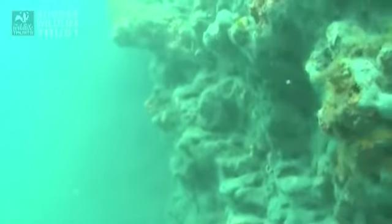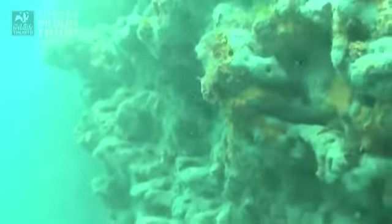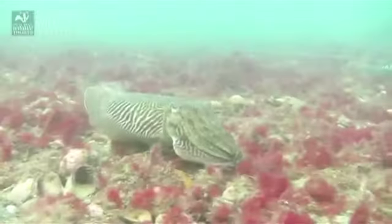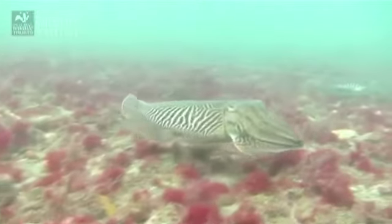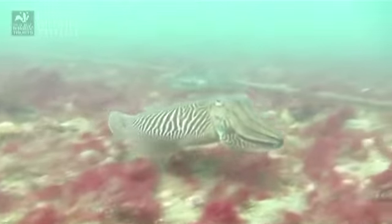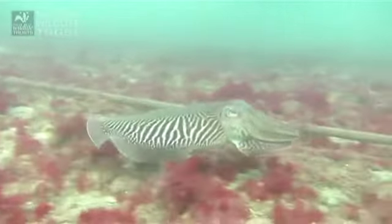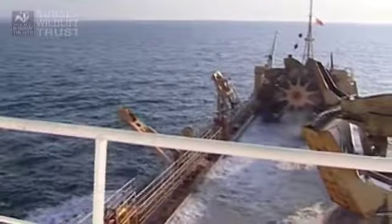There are ancient river gorges and tall undersea cliffs. There are sandy and rocky substrates, which all provide a home for numerous fish, crabs, sea anemones, and those masters of stealth, cuttlefish. But our inshore waters are in grave danger from things like overfishing and dredging of the seabed for gravel.